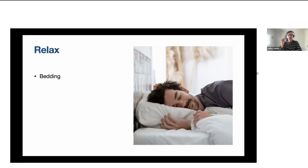Your bedding and your mattress, the comfort is critical. If you're uncomfortable, you're going to wake up and you're going to feel bad and you're not going to sleep well. So if you're going to spend your money somewhere in your house, putting the money towards the comfort of your bedroom, to me, is one of the best things you can do.